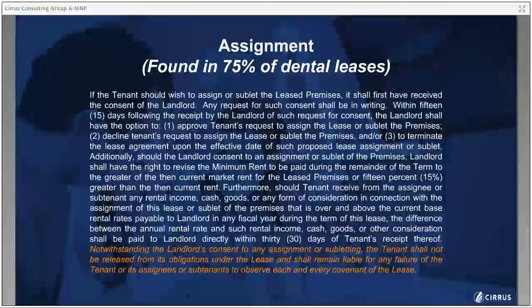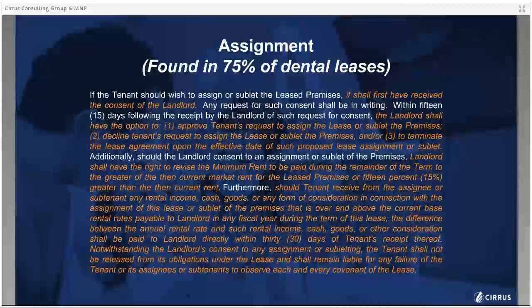It goes on to say, notwithstanding the landlord's consent to any assignment or subletting, the tenant shall not be released from its obligations under the lease and shall remain liable for any failure of the tenant or its assignees or subtenants to observe each and every covenant of the lease. Meaning if the landlord consents to the transfer, you will remain liable for the lease obligations and there's no expiry. So both yourself as the tenant and potentially as the guarantor, if you personally guaranteed the lease or personally signed. Received a call at the end of last year from a doctor who sold his practice, moved down to Florida. 8 years later, received a call on the beach. Buyer had defaulted.